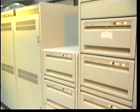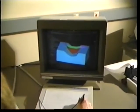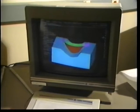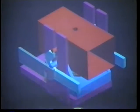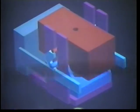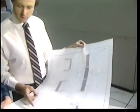State-of-the-art electronics is key to sophisticated Bureau technologies. Through three-dimensional modeling, this computer-aided design and draft system enables engineers to analyze and produce better quality designs. The system will reduce ambiguities in contract drawings and will help to reduce bid prices and later contract claims.